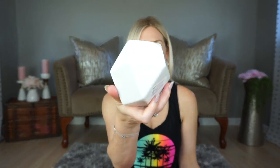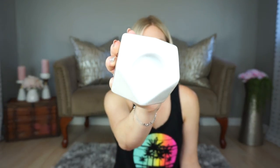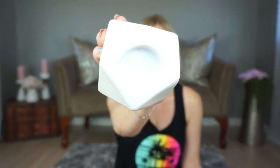Next thing I picked up were these geometric shaped little candle holders. It has a little spot at the top where you can put a tea light. I've actually seen these many times and didn't pick them up. I saw them in the other colors as well, but then I realized that I wanted them, and so I was really glad that I found them again, and I wanted them in the white, so it worked out perfectly. I think I'm going to use these on our nightstands, my husband's and my nightstand. So I just love these.